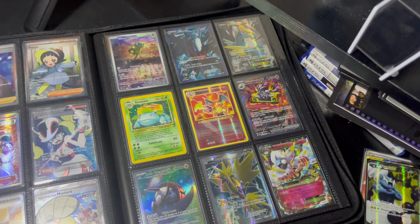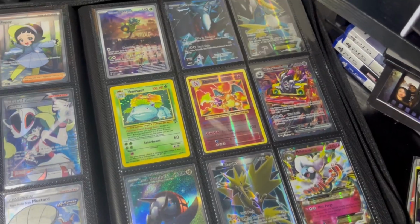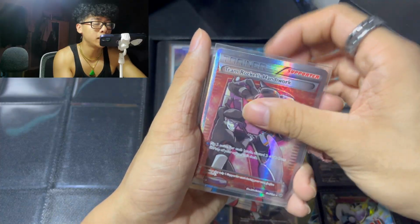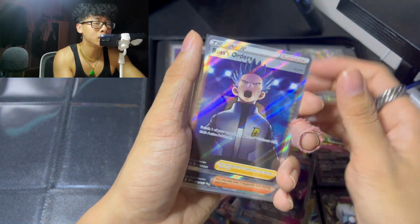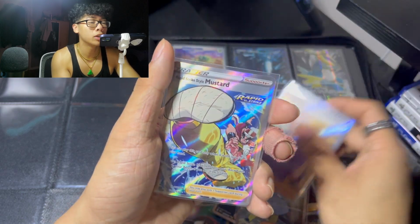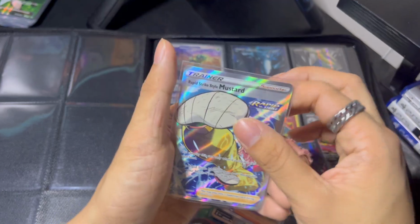So we got more trainers on the left side. We got some cards that I didn't know where to put, so I just put them on this page. Brock's Grit. I had Misty's Determination, but I decided to trade it in like a little dummy. Corinna. This card is busted. Team Rocket's Handiwork. Cool. Giovanni's Scheme, Boss's Orders, Poppy again, and a Calm Caretaker, and Mustard.